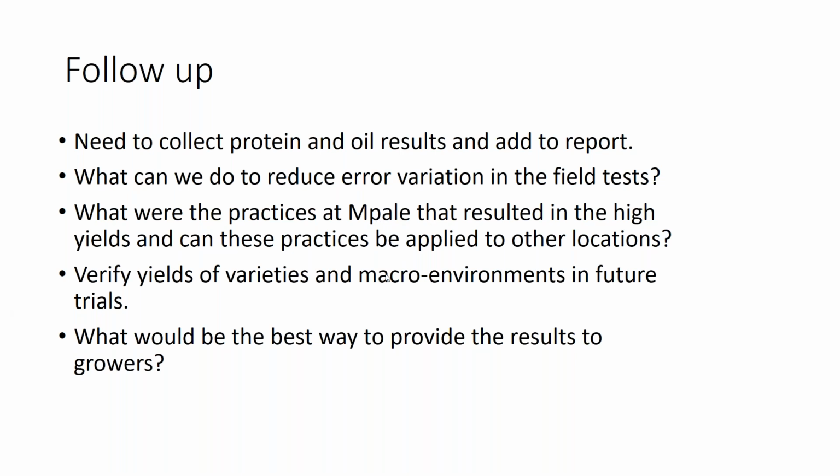Also, I talked about these macro environments, and what we need to do is go back and verify the yields of varieties in additional seasons, and also verify this macro environment clustering. And the final thing is, what would be the best way to provide the results to growers and other people in the industry so that these results can be used by others?